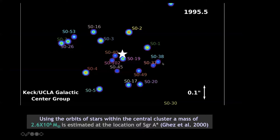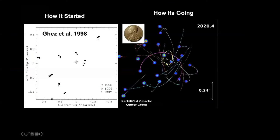So what happened in 1998, we published a paper, and it just showed the positions of stars in three different years. We weren't really able to figure out much, and this is where we thought the radio Sag A star is. So we could kind of tell stuff was going on, but most of these look like a straight line. Eventually, we saw that some of them were starting to turn and actually make an orbit.